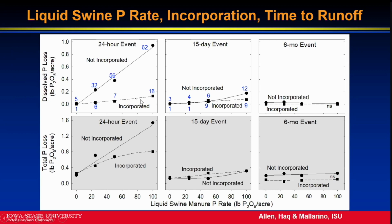When it is incorporated, then we have much less losses. But look what happened, and this is something that we've seen a lot. If the runoff event is delayed, in this case, the runoff was delayed about 2 weeks. Look at the major difference.